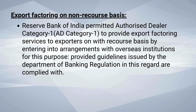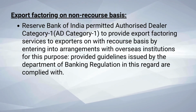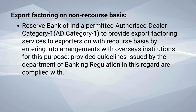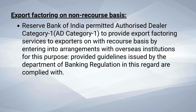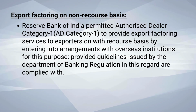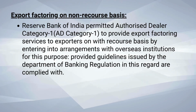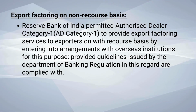Export factoring on non-recourse basis. Let's see. The Reserve Bank of India permitted Authorized Dealer Category 1 banks to provide export factoring services to exporters on with recourse basis by entering into arrangements with overseas institutions for this purpose, provided guidelines issued by the Department of Banking Regulation in this regard are complied with.